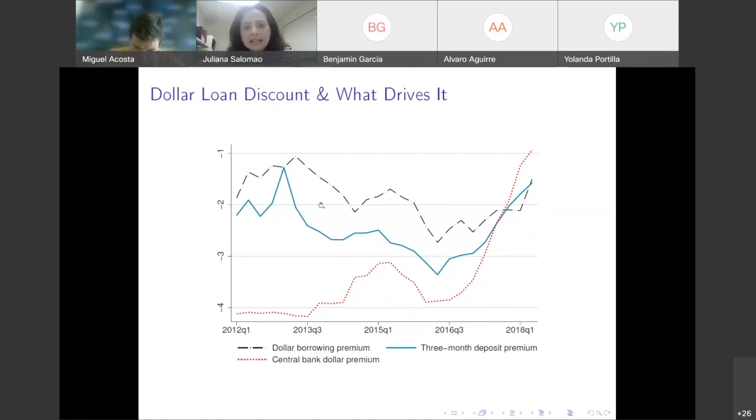The next line, the blue line, is the difference between deposit rates in dollars and soles in Peruvian banks. And here we see the second point of the paper, which is that the reason we see this cheapness of dollar loans is that there's a cheapness of dollar financing through deposits for the banks, and the banks are going to have to pass this through because of regulation. What we see is that these two lines track each other pretty well and seem to be feeding off of each other.